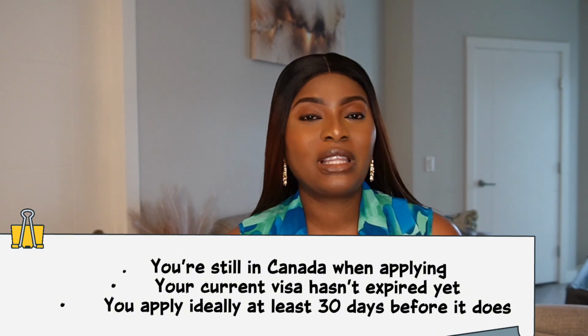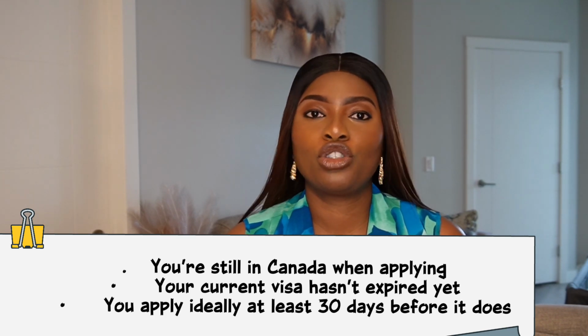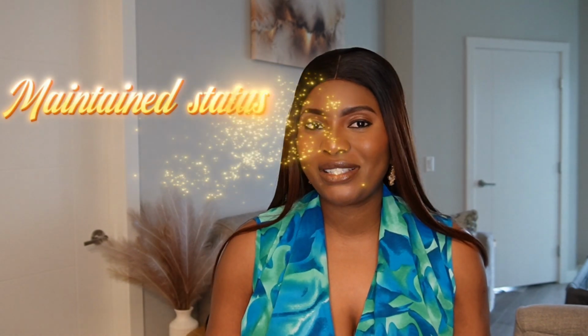First things first, to extend your stay in Canada, you need three things. First one is that you're still in Canada before the expiry date. Secondly, your visa shouldn't have expired. You need to be at least a month or two before the expiring date. And then thirdly, you apply ideally 30 days before the visa expires. When you apply on time, you are protected under what is called maintained status, which means that you can now stay in Canada until a decision is made.